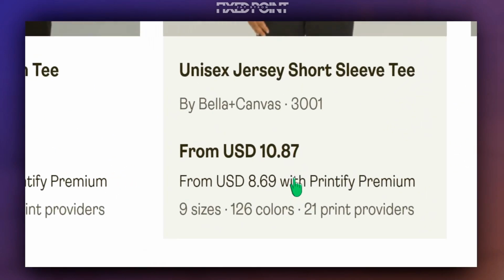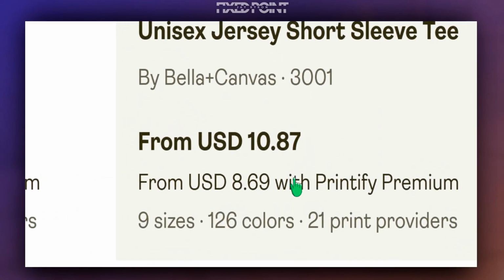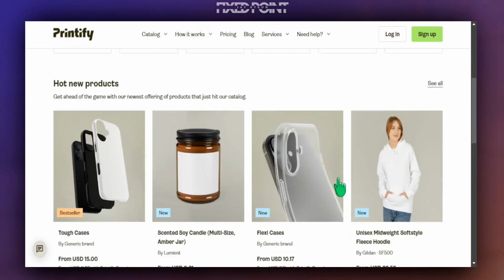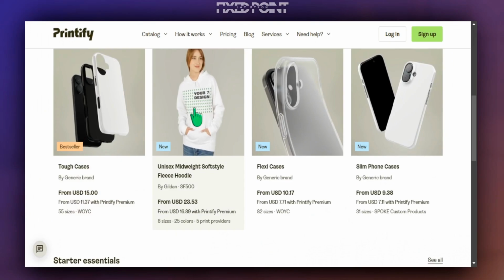So you can see that the standard price starts off at $10.87, but you're able to get this a lot cheaper here. And this is what they do for all of their products that you're selling. So again, all that saves money in your pocket.